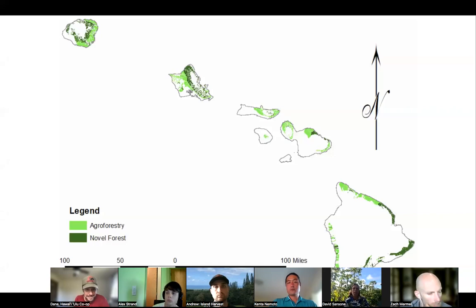And just my last slide here. Over the last 10 years, we've been doing a lot of work to get a handle on the distribution of our ancestors' use of agroforestry. And so these are our current thinking and understanding of where our ancestors were practicing agroforestry. And as you can see, it's a huge amount of the state.